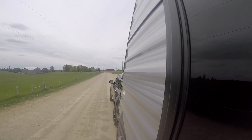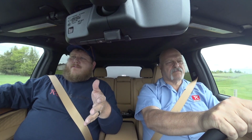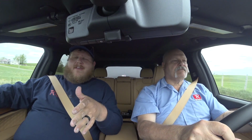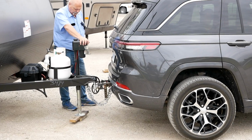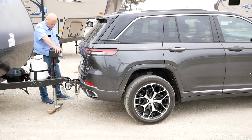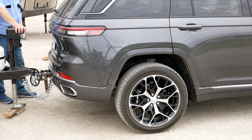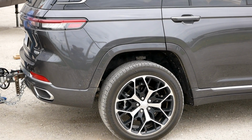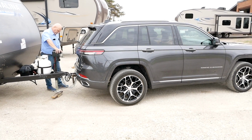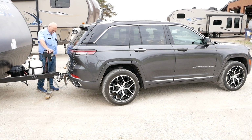Now let's talk about this travel trailer behind the Grand Cherokee here. The first feature I want to mention is the 4-corner air suspension. We do have that here on our Summit Reserve, and it works beautifully. You drop the trailer on, you see the back end squat down, the air suspension brings it back up, and you can see it here. The whole rig has a really nice level attitude. That's much appreciated.